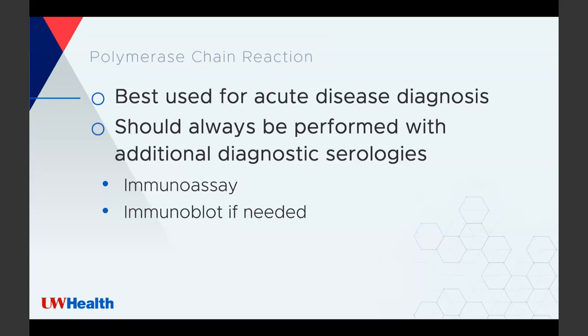PCR should always be performed with serologic tests, such as immunoassays and immunoblots, following the test. This is due to the PCR being sensitive for other types of bacterial DNA. They are specific to the genus, but not the species. So for example, for Borrelia in Lyme disease, it would detect Borrelia, but not specifically Borrelia burgdorferi. It would detect Borrelia along with all the different species that are under Borrelia. And unfortunately, the PCR will not be able to differentiate the species for us.